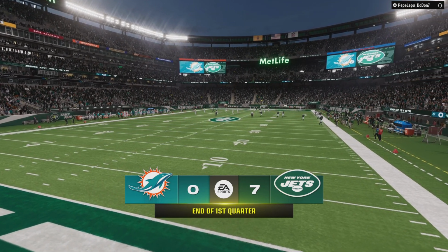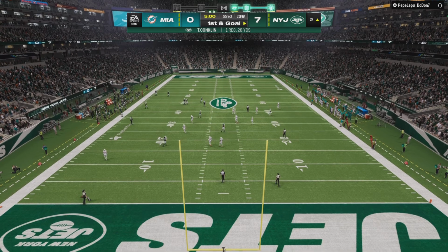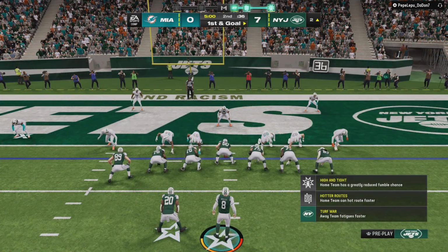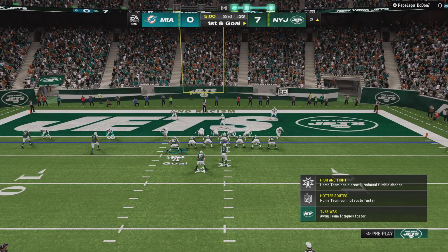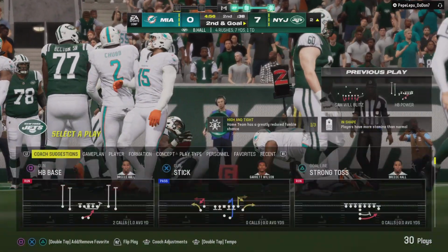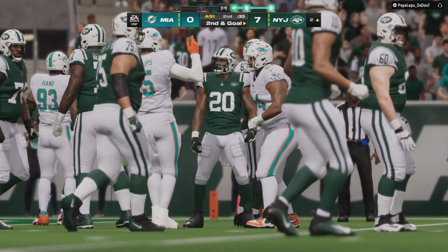Second quarter now from MetLife Stadium. The Jets with the football here as they go to work on a first and goal. They'll look to run with Hall, and he is going to be stopped cold behind the line of scrimmage. That's going to go as a loss of 1 on first down. That was well played there defensively.